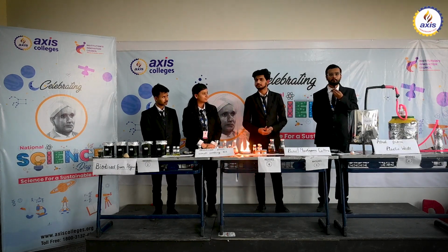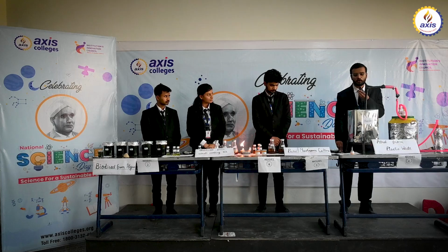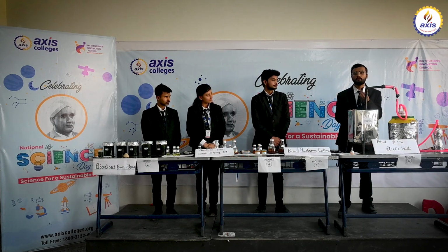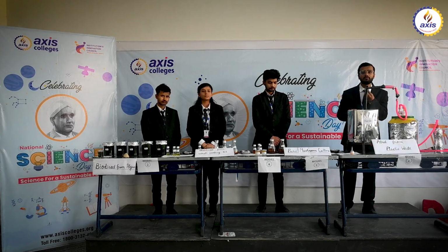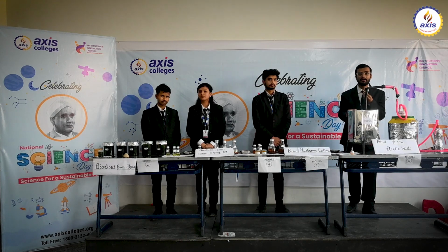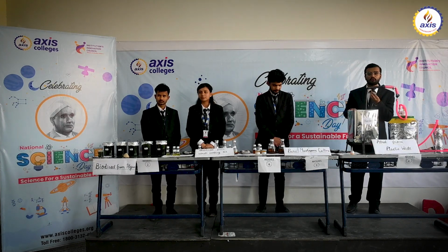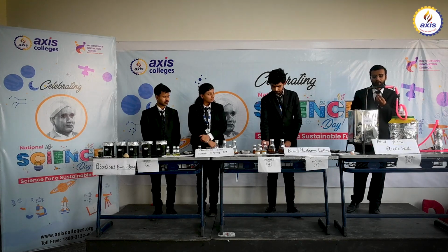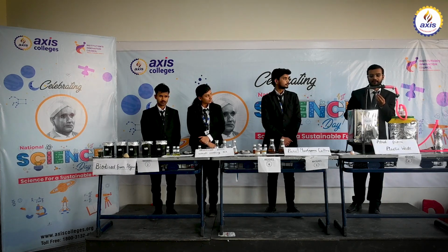My name is Amit Kumar Singh and I am presenting a model for converting plastic into petrol. First of all, we have collected various samples of plastic bottles and cut them into finely chopped particles. We put them into a tin box, heat sealed it, and then provided an external heat source so that gas can come from the plastic bottles.